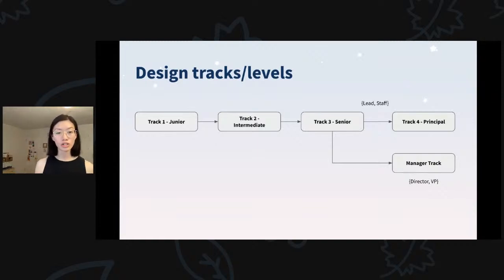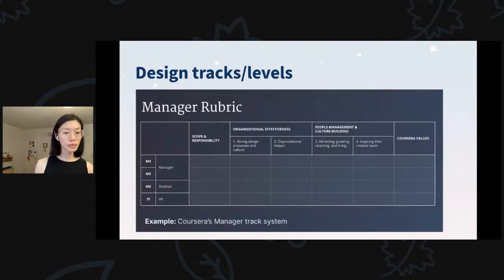It's just that a manager tends to focus a lot more on the growth of their team after a certain while. And then Coursera has a separate manager rubric. And this is very commonly seen at a lot of organizations with design teams as well.